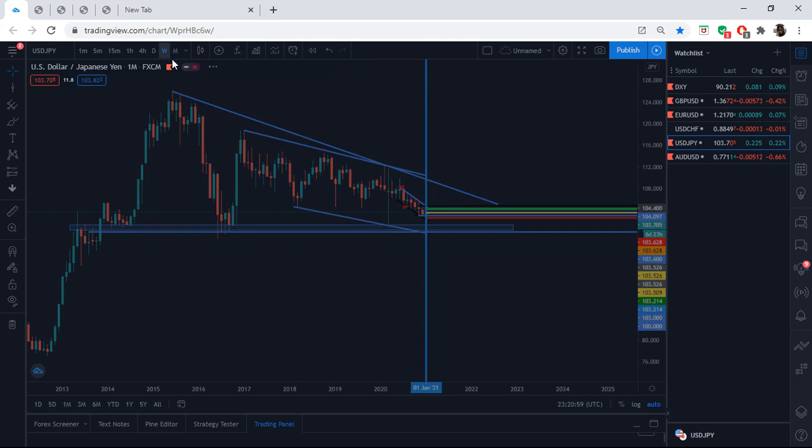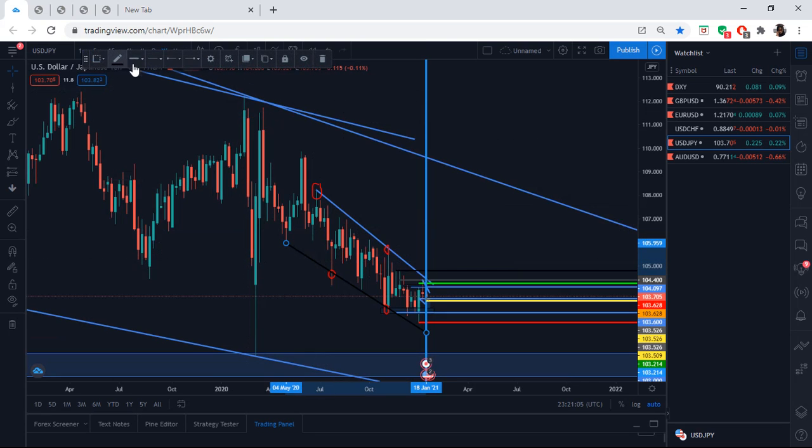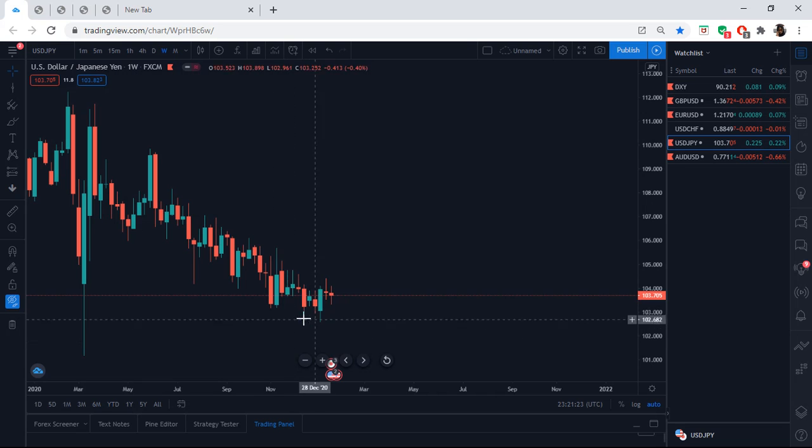Now we're also within a channel within a channel, as you can see here, which has been doing what a proper channel trend line does, hitting the resistance, coming back to hit the support, going back to hit the resistance, coming back, and also giving certain touches. And here there's a strong level, as you can see, where it started turning. It looks like it's turning for a buy.